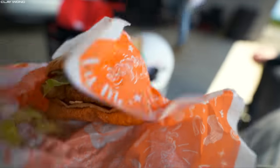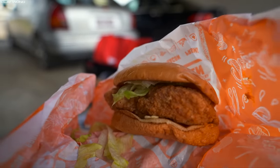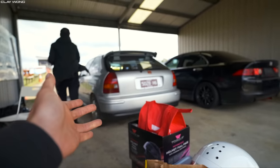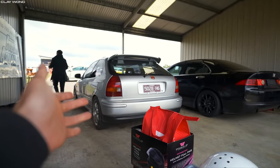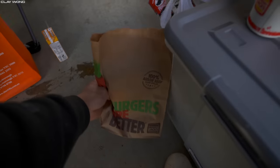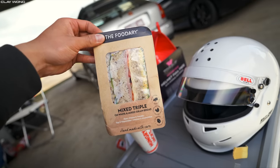Check it out. It is so crispy and juicy. Definitely better than McSpicy, in my opinion, at least anyway. You can see we've got the EK4 parked up, looking nice and pretty, covered in dirt. There goes my chips.